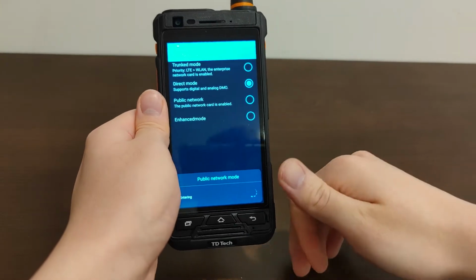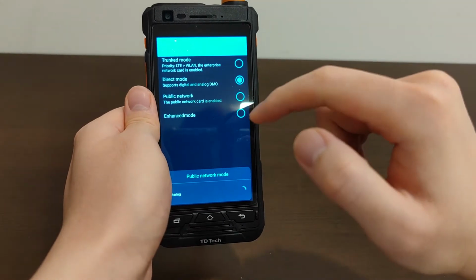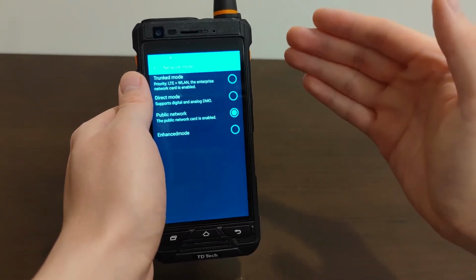That's pretty slow, but yeah, that's basically what the public network is. It's basically 3G, 4G, LTE. Direct mode is basically the UHF radio. Now let's talk about trunk mode. Trunk mode is what this radio was originally meant to do.